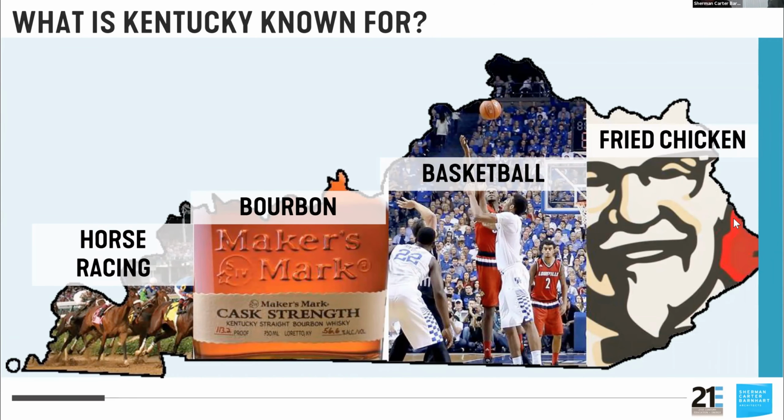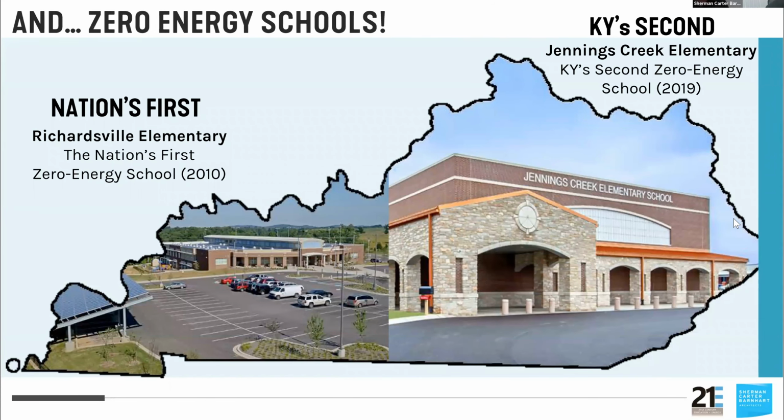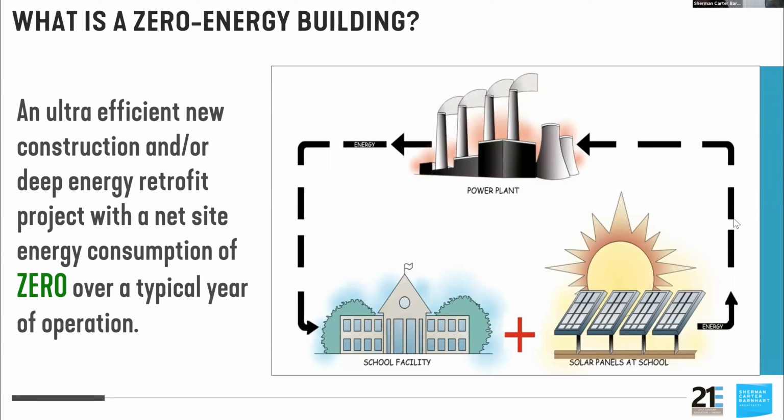But one of the things that you may not know that we're known for is also zero energy schools. Justin and I worked together on the very first zero energy school in the nation, Richardsville Elementary. Gosh, that's been a decade ago now. And then most recently, Kentucky's second zero energy school that now has a year of operation under its belt, and that's Jennings Creek Elementary.